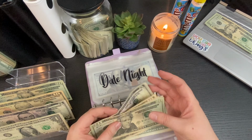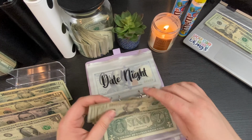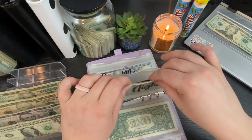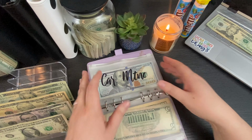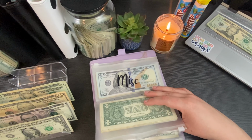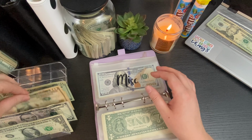And then date night is getting 15. And now this has 20, 40, 50, 65. So 65, I'm gonna get a drink. Nothing in car maintenance. Miscellaneous gets its normal 10.